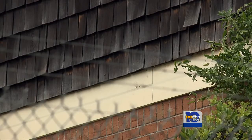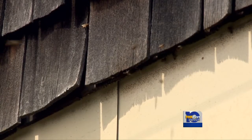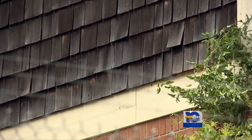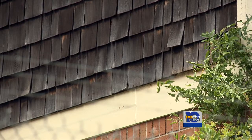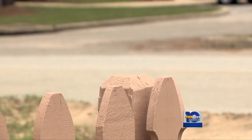When we heard that a viewer had a bee problem, we called a bee expert. My name is John Hassett. I started keeping honeybees back in 1976. I have been the president of the Mobile County Honeybee Keeping Association. The viewer invited us to come out and take a look at her apartment for ourselves.